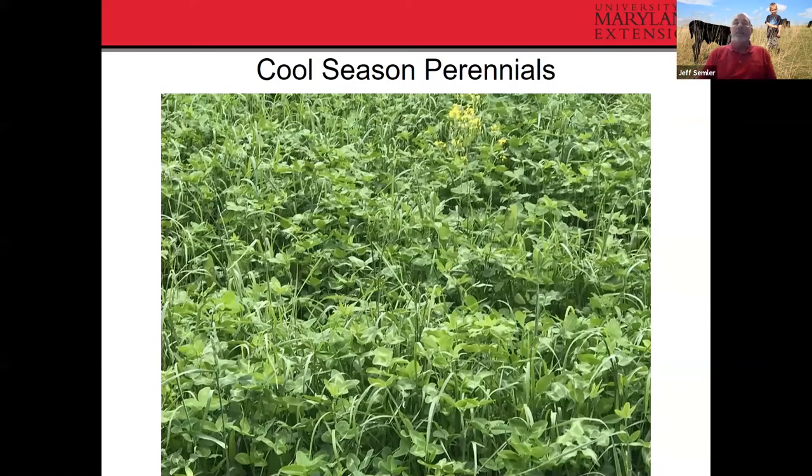Then we rotated out of those oats and into this cool season perennial mix, which you see right here. It's basically meadow fescue. It's got some orchard grass. It's got three different types of clover, arrowleaf, a red clover, and a white clover. And there's also forage chicory in this mix as well.